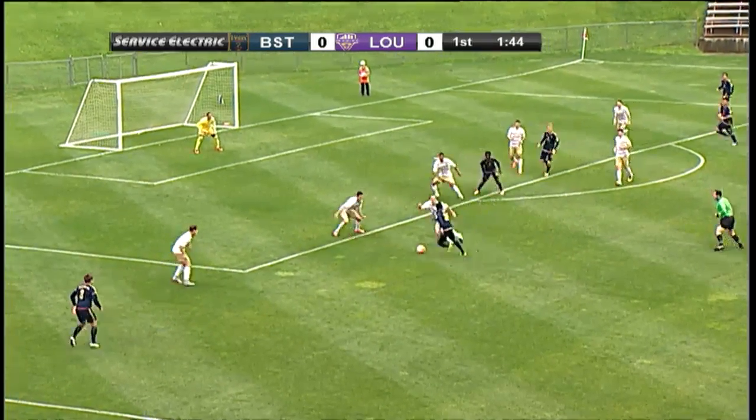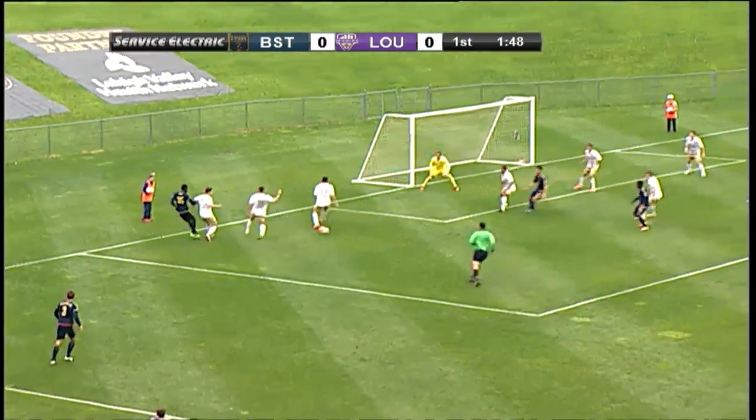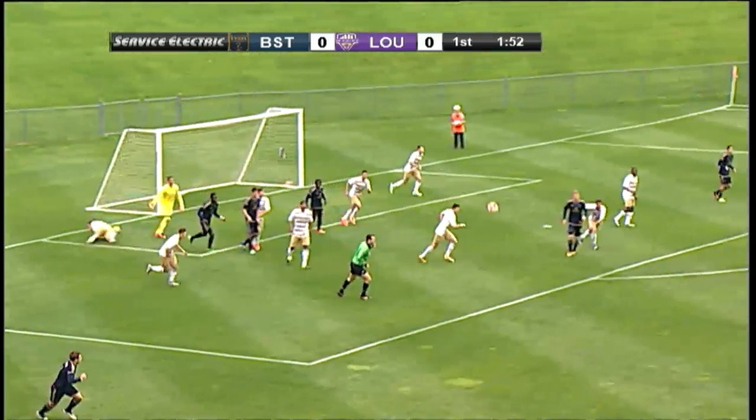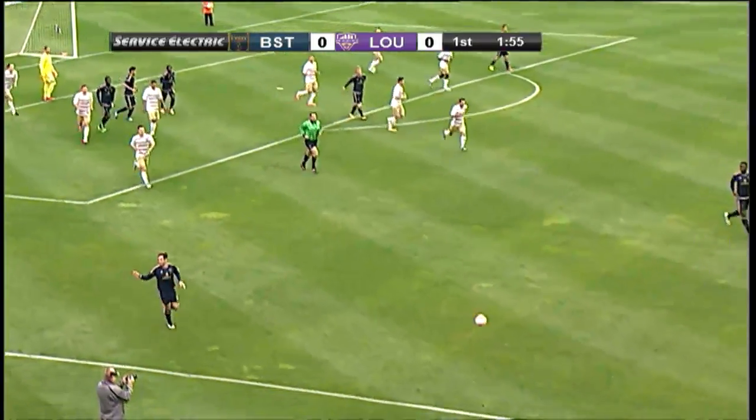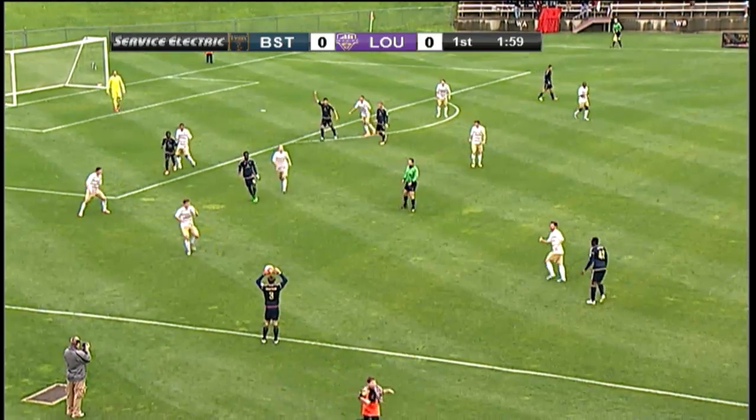Washington to Jones at the top of the box. Jones with a step, cross for Ayuk. Another chance for Fernandez, finally cleared. Del Piccolo with the stop in front of Ranjitsingh.